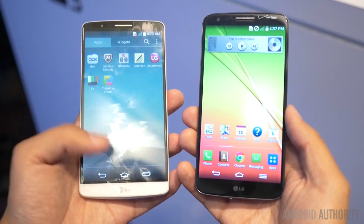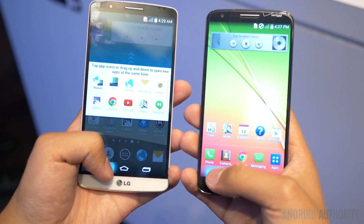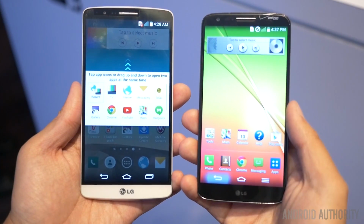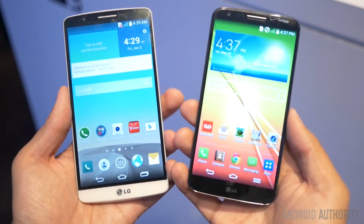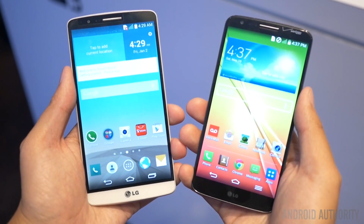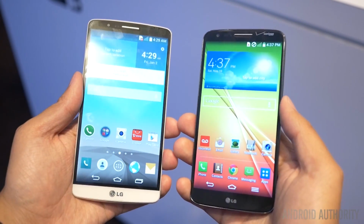I really enjoyed what I saw in the UI of the G3. It already looks a lot better than the previous iterations. It comes with some good features, but I did have to think about it after a while, and I realized it is still somewhat bloated, especially if you take advantage of all of LG's widgets. Your home screens will get pretty crazy.